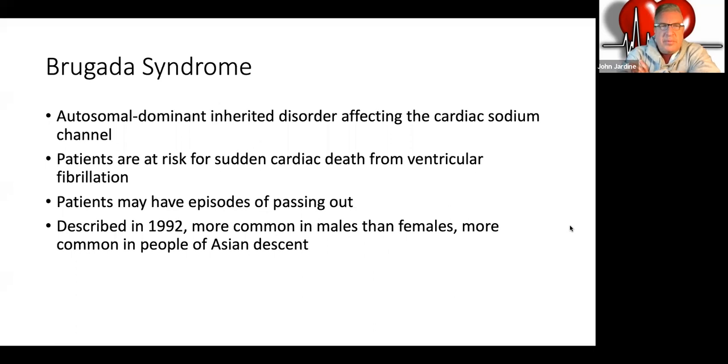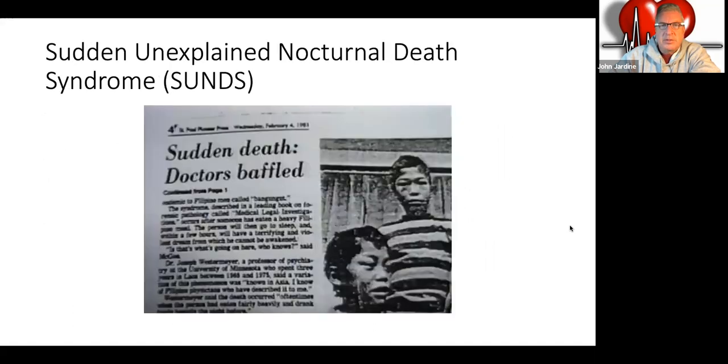So patients who have Brugada syndrome are at risk for sudden cardiac death from ventricular fibrillation. Again, it's a faulty sodium channel. Patients may have episodes of syncope, where they pass out, prior to any ventricular problem. So in this guy's case, he just passed out in the store. This is not an old diagnosis. It's relatively new, described in 1992. It's more common in males than females, and for some reason more common in people of Asian descent. Again, it's an autosomal dominant inherited disorder.